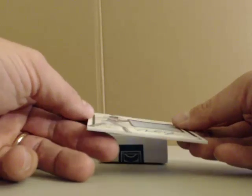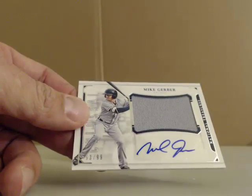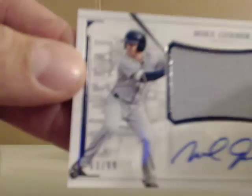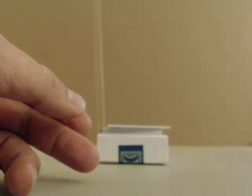Oh man, not fair. And 63 of 99. 63 goes to 13 Cardinals fans. Mike Gerber. 63 of just 99. Jersey auto.